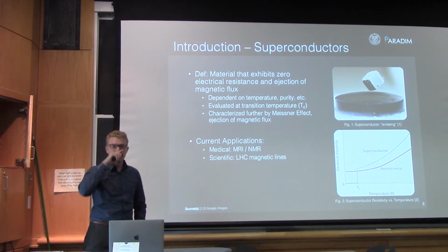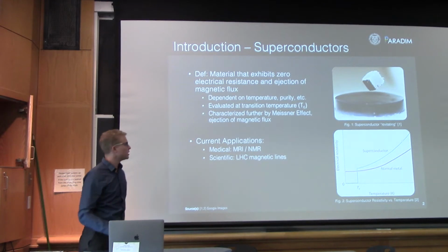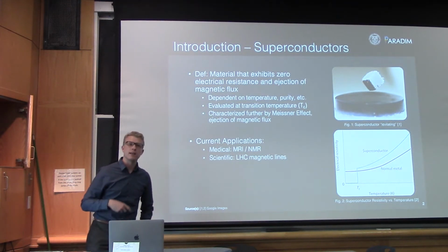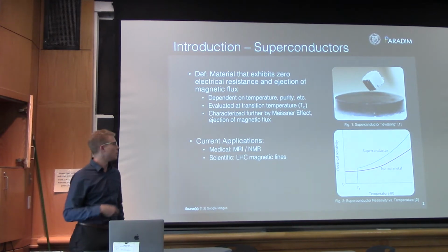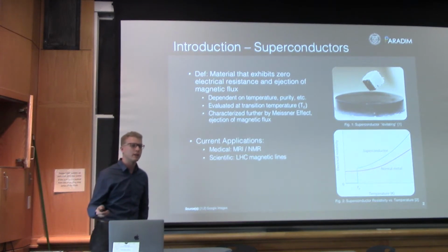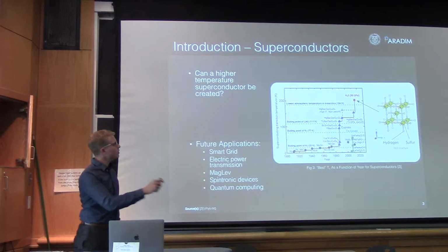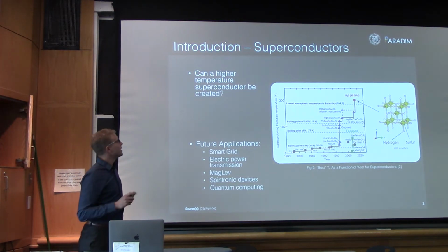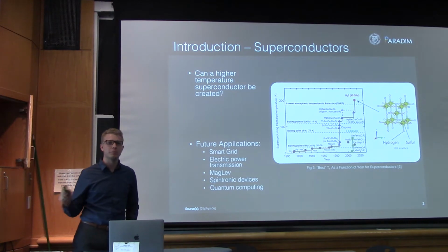At the moment, current applications for superconducting materials include medical operations, such as MRI and NMR machines, and scientific applications, such as the magnetic lines in the Large Hadron Collider at CERN. So the golden question right now with respect to superconductors is, can a higher temperature superconductor be created?